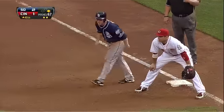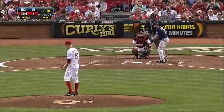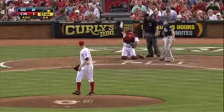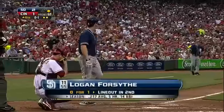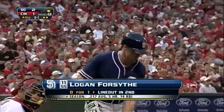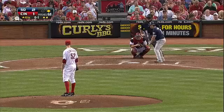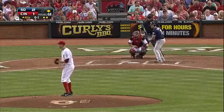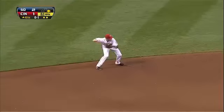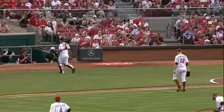Walk by Cingrani, his second. He'll go back to the stretch now and work against Logan Forsythe with a runner aboard, 2 out. Forsythe, the soft liner into left, caught out there by Paul, his first time. He began the year on the disabled list with a right foot injury. Didn't play his first game until June the 10th. A lot of time to make up for Logan Forsythe, playing shortstop. And that's where he hits the ball. Get the force out at second base. Out is Jerko. And the top of the fourth comes to a close.